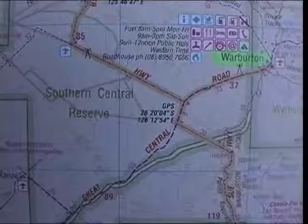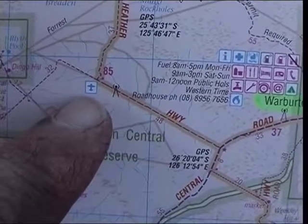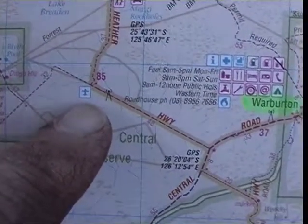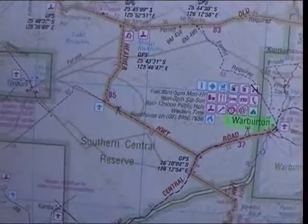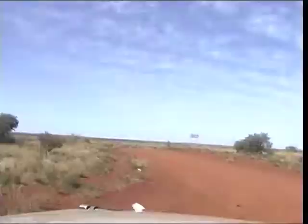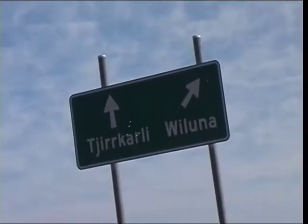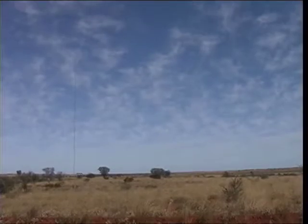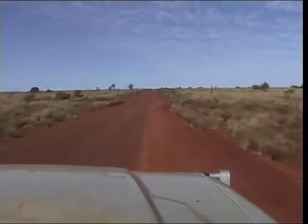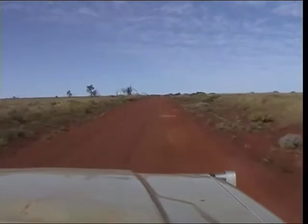Summit. That's 47 to the highway. There's an airstrip somewhere here on top of the hill, and there's the tower we just saw. There's another tower over there too. It's not a telescope tower. And now it's a 70 kilometers an hour road down to the Warburton Road.